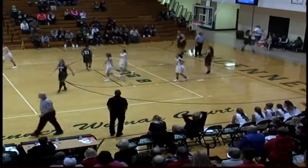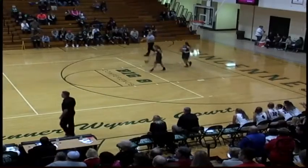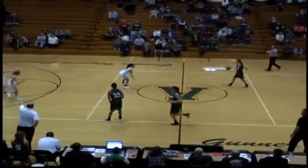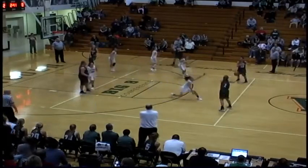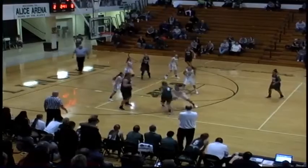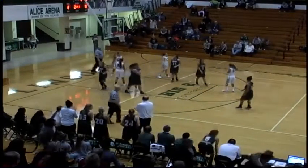Back the other way. It'll go to Lincoln. So Lady Alice is looking for a spark. They look a little flat right now. Carmine will bring it across the timeline. 6-point Lincoln lead. He's out front to Green. Elena Green back out. Carmine on the dribble. Works through traffic. Throws up a wild shot. Won't go, but called for traveling.